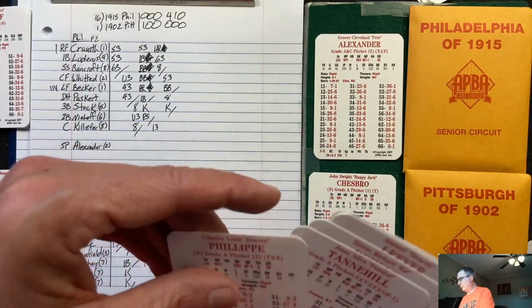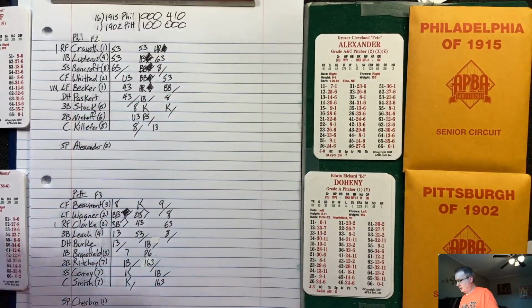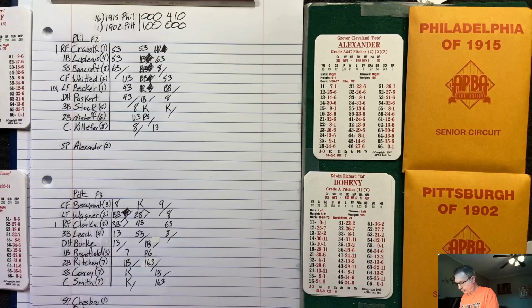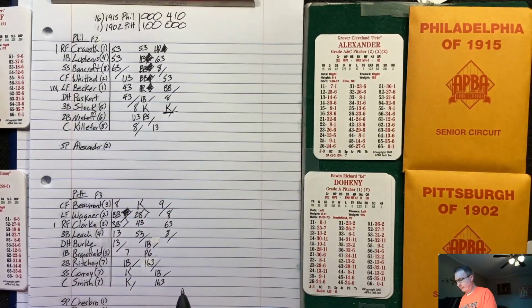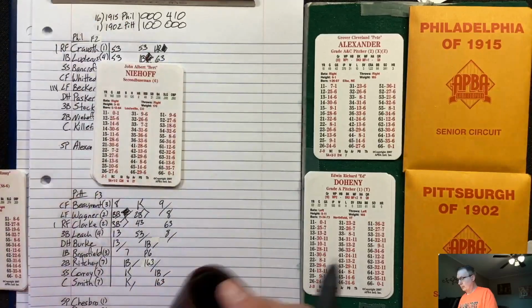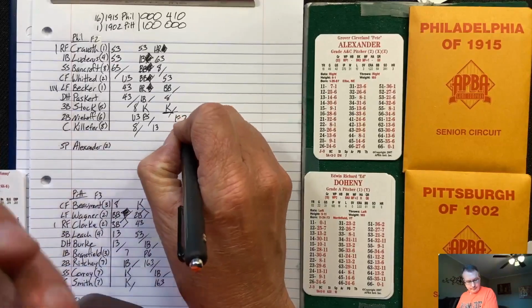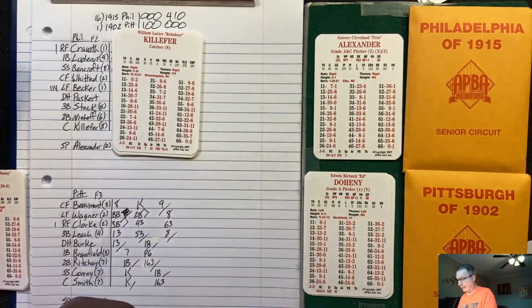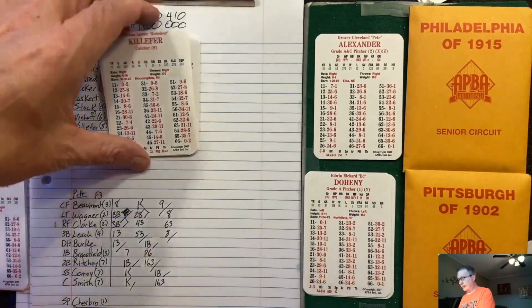So they are going to bring in Ed Doheny. Ed Doheny, he's a 1. A with Y. Niehoff, 65-35. Fouls out to the catcher. Killefer, 35-36. Ball 1. 13's a 14. He walks him.